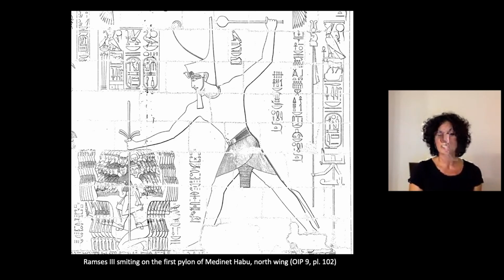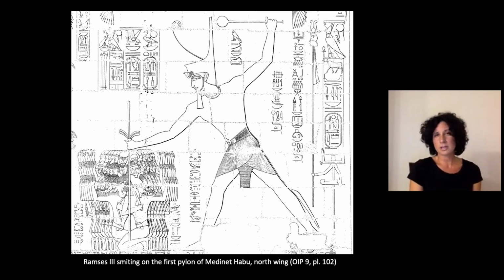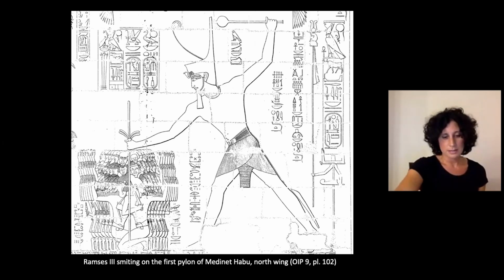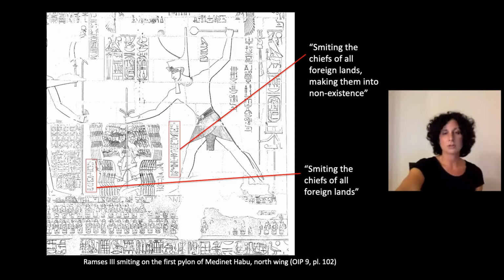However, I believe that the gesture of a raised weapon that we see the king himself doing may look anticipatory to us, as though it's a threat of pain, but instead, I believe that it's actually a visual cue for the entire painful action itself. As we saw in this scene, the captions describe the smiting as ongoing, and the king is actively reducing the foreigners to non-existence, indicating that these processes are already taking place in the motif.